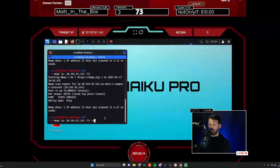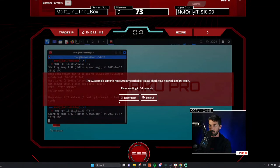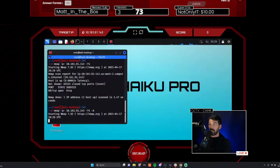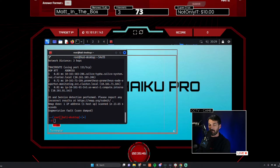Dash A is going to give us more information. Now, we only have one listening port, right? But when we do dash A, it's going to interrogate it a lot more and try to give us more telemetry. I'm going to click reconnect on this Guacamole thing. Pause for dramatic effect. All right. See how it took longer, but it came back with way more information?